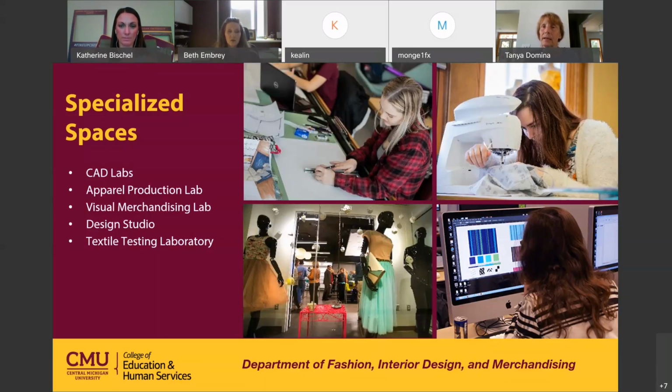So what that does is it allows the fashion merchandising and design, interior design students to evaluate their textile product prior to selecting it as a covering or as part of a final product to ensure that it is a suitable fabric for its intended end use.